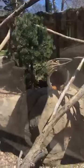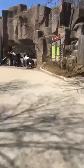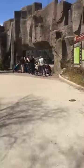Here's the red panda. Let's see if we can see him. Do you see him? Oh, he's in here. He's laying in his little thing. There's a little red panda. There's two of them. Let's go over to the tigers because they're actually right in front of the window. This is a rarity, to get to see them this close.